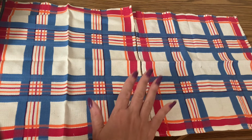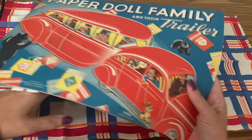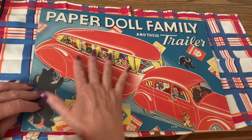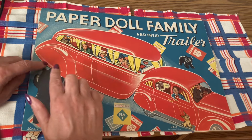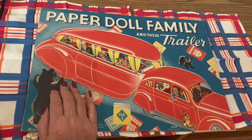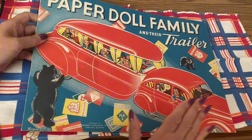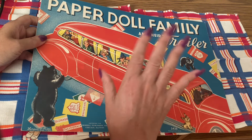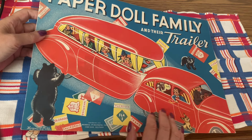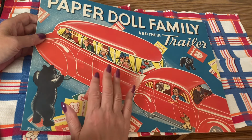Because our next item is this really cool book. It is the Paper Doll Family in Their Trailer. Isn't that marvelous? And the colors are quite similar to my 1930s napkins. They actually might be 1920s napkins. I don't know. But this is just the cutest thing in the world. Here we have a family, and we will go through our cast in a moment. They're taking a cross-country trip in this red car pulling a trailer.